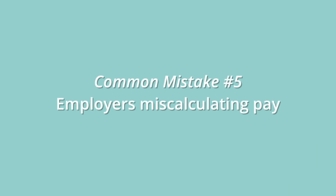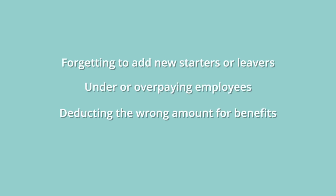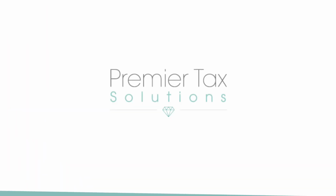And the fifth mistake that we see is employers miscalculating pay. Miscalculating pay can be damaging to employees' morale, and it's really frustrating. Not to mention the time that you as the employer would spend putting things right. Common examples include forgetting to add new starters or leavers, under or overpaying employees, deducting the wrong amount for benefits or other deductions, and using a wrong tax code.